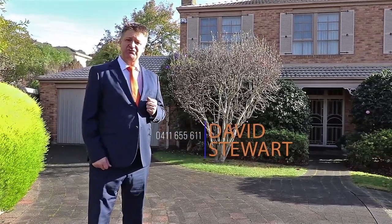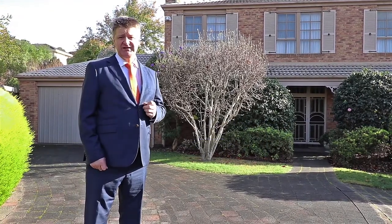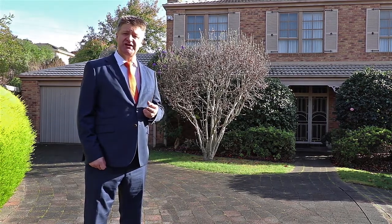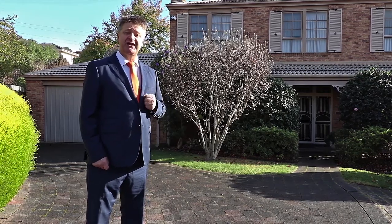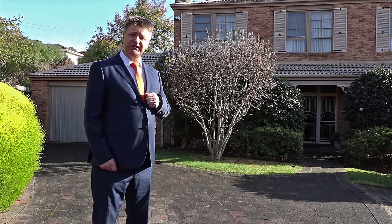My name's David Stewart from iTrak Real Estate, and we have a fabulous home on offer today. Templestowe's close to everything. It's just 15 k's from the city, just around the corner from the Pines Shopping Centre. With bike paths and parks galore in this area, it's a wonderful place to live. Kyle's inside waiting to show us through. Let's go and join him.